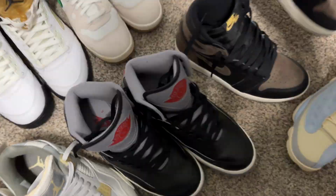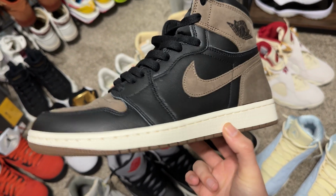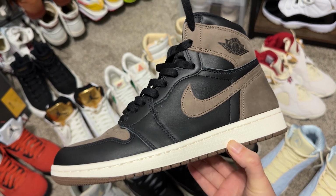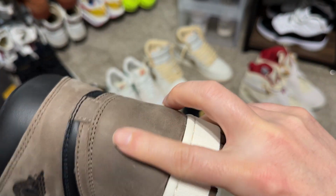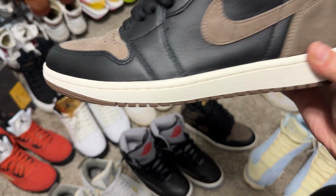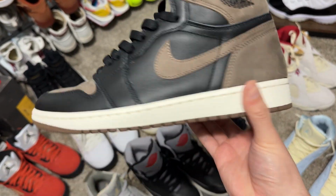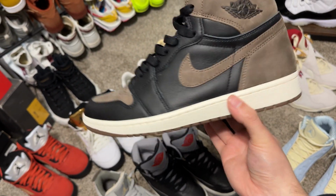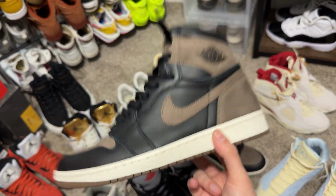Next up, we got my favorite Jordan 1 of last year, the Palomino 1s. I don't know what else you can say about the Palomino, man. Mocha 2.0, whatever you want to call it. Just amazing. The nubuck here is very smooth, very nice, very close to the grain. The material on the actual black leather is just amazing. I like the sail midsole. It's just a very classy shoe, man.